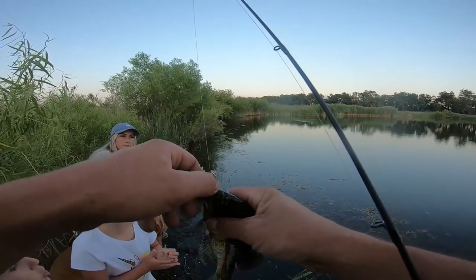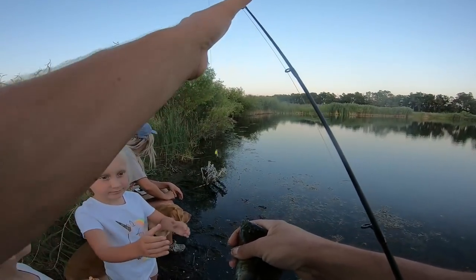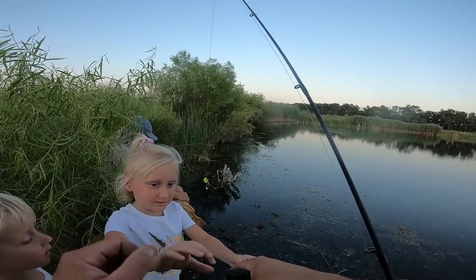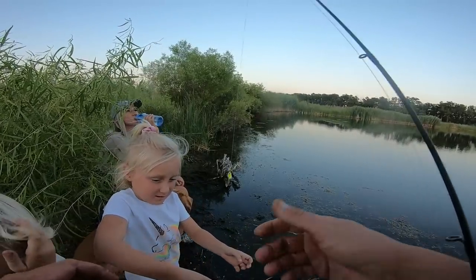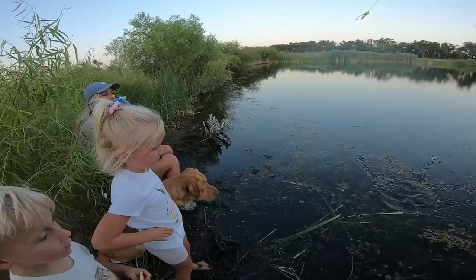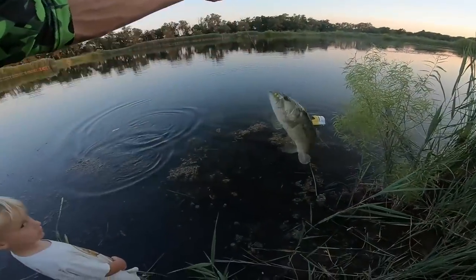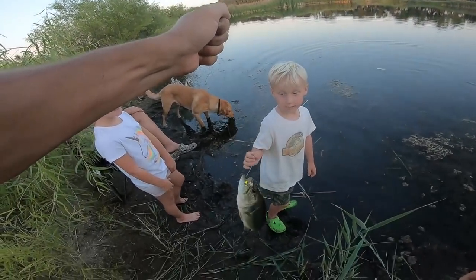Mommy, can I hold him? Yep. Grab him like this. Just grab it. There you go. Woo! Good one. Get you all wet, Bubba? Yeah. Look at that fish.